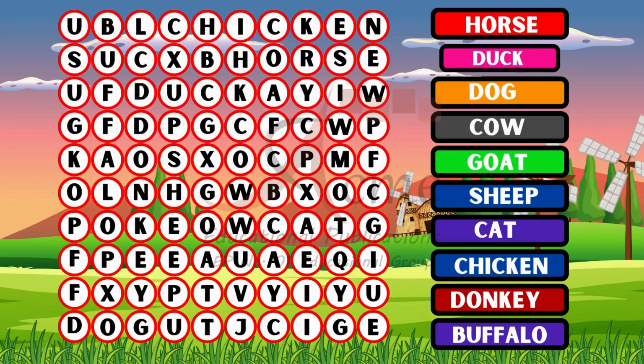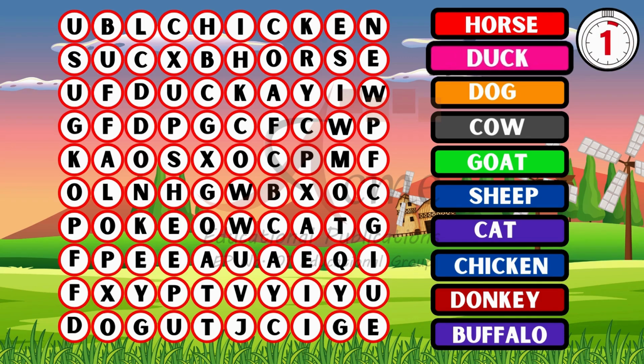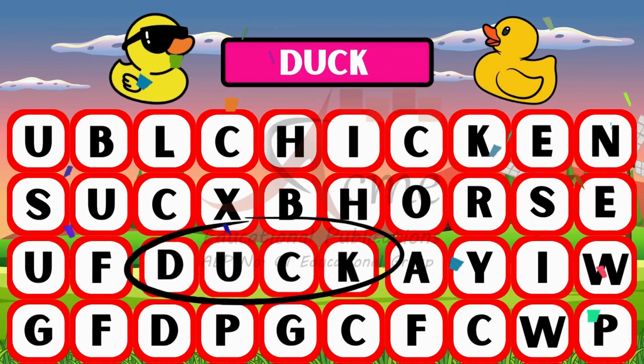Let's try another one. Can you find the word duck? Let's look at the word duck. We need to find the letters D, U, C, and K together. Look carefully. Wonderful! You found duck too.